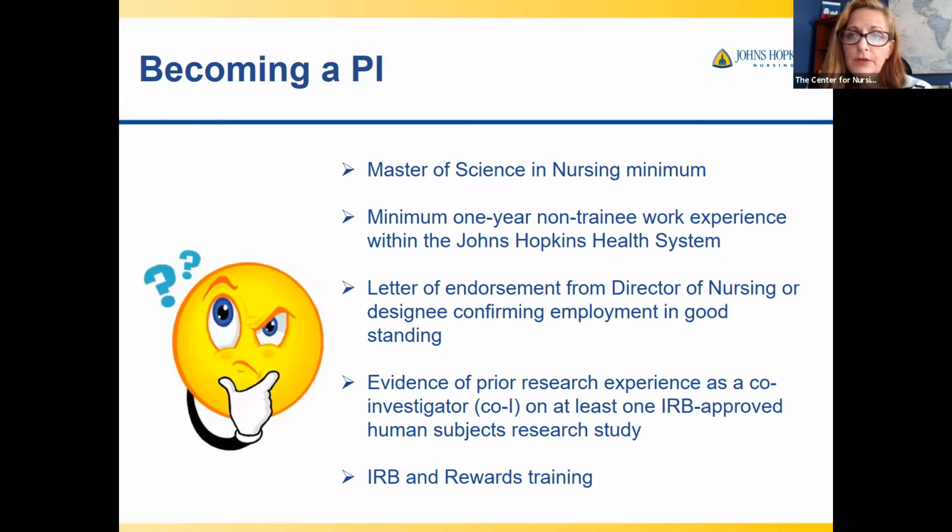And so clearly anybody who's completed their DNP or completed their PhD, they've met that minimum requirement. In our health system, you have to have had at least 1 year experience as a nurse outside of your training and orientation in order to be a principal investigator. You need a letter of endorsement from your director saying that your employment is in good standing, that they support your project, that essentially you have the backing of leadership. So that's always an important element.